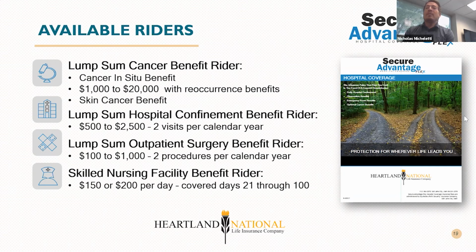We've got the lump sum cancer benefit rider, which is really important, especially when you're looking at the maximum out of pocket. One of the main reasons your client will hit the max out of pocket on an MAPD plan is due to the diagnosis of cancer. So if it's a $4,500 maximum out of pocket, like we looked at earlier, we may consider having a $5,000 cancer rider to this plan to help satisfy that maximum out of pocket.